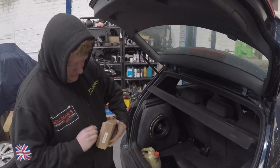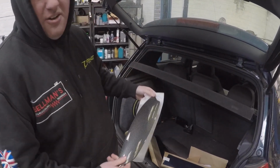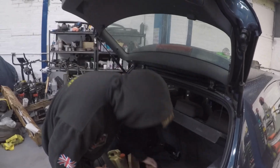I've also bought these. Every boy racer's dream. Some carbon eyelids to make the front end look a bit more better. A bit more better. A bit more better, Thomas. Yeah, like my GCSEs that I clearly didn't pay attention to.